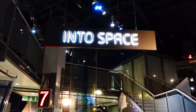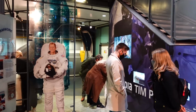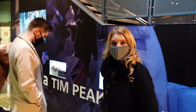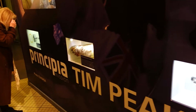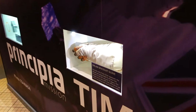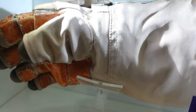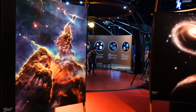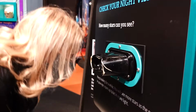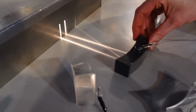So we're just going into the interspace area. Looks like about how people live in space, what they wear. Tools they use. There's a spacesuit glove over here. You see the little grippy fingers they have to have so they can still grip stuff while wearing them. There is just so much to look at, so many screens and buttons and interactive elements.